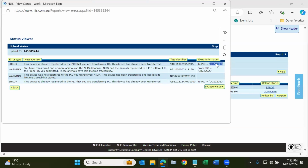So, I put these in so we can identify issues. We can show you what they look like. It comes up complete. It means it comes up like this one, complete. It says no errors occurred. They've all gone through.